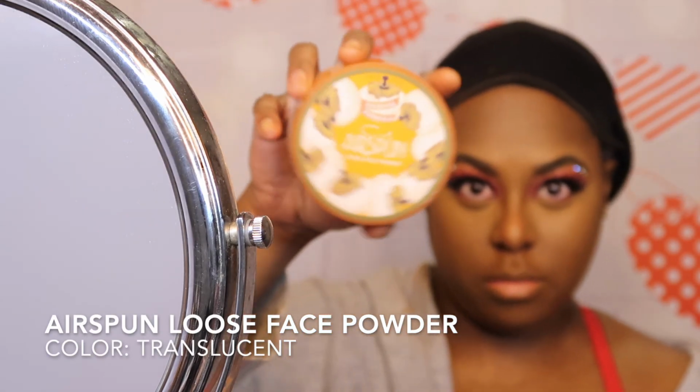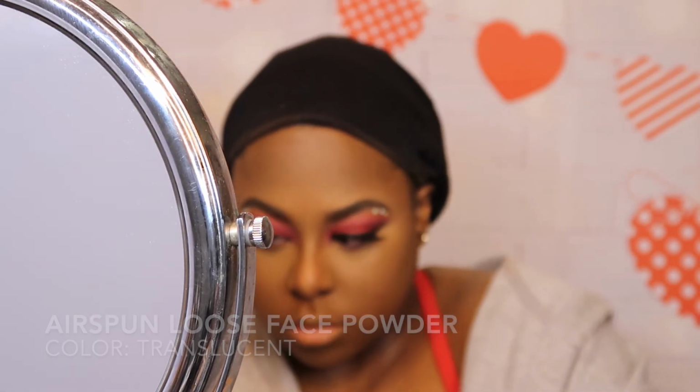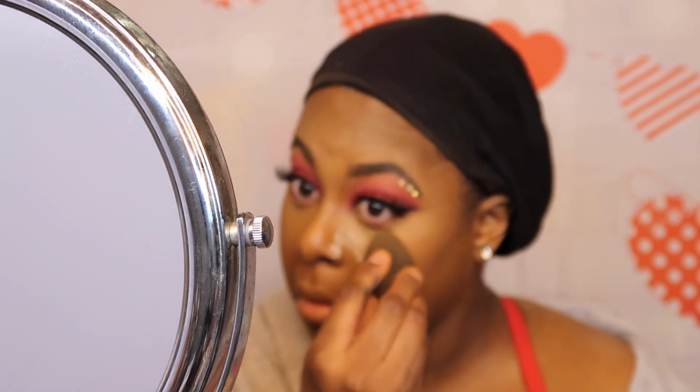This is one of my favorite setting powders after my girl Laura Mercier. But this Airspun translucent powder is really gorgeous. I'm not going to bake with this powder. I'm really just going to set my highlight and the rest of my face because I want everything to come together and look very seamless.